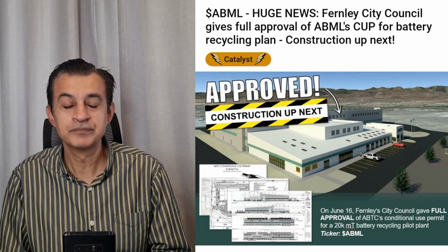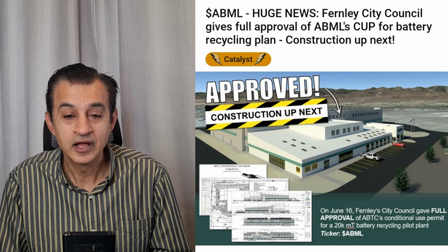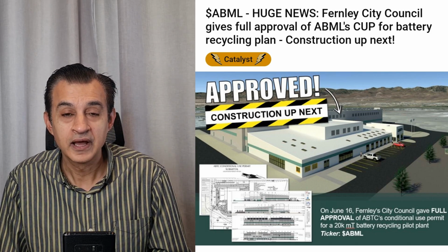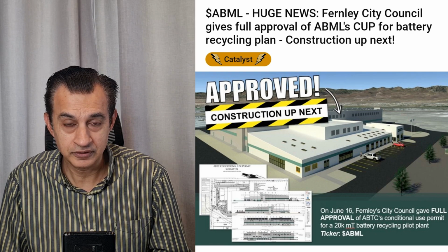Before we start today's stock analysis, I'd like to provide a stock update on American Battery Metals. We have some excellent breaking news here on June the 16th. You'll be able to see on the screen. Fernley City Council have given full and unconditional approval for American Battery Metals' first pilot battery recycling plant. So what's going to happen now? We're going to move over to construction phase. This is excellent news for the stock that we've been holding for quite a while now, and I do expect a bullish momentum now for the stock going forward.